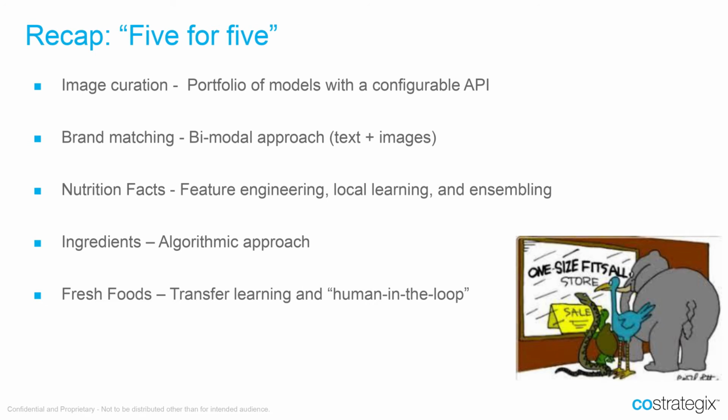So, just to recap, because we are getting short on time. For image curation, the solution highlight was a portfolio of models. Brand matching, we did text and images. Nutrition facts, we focused on feature engineering, local learning, and then optimizing that group of models we created. Straight-up algorithms for ingredients, and transfer learning and human in the loop. None of it's one size fits all, right? There's one for each of the animals at the end of the day.